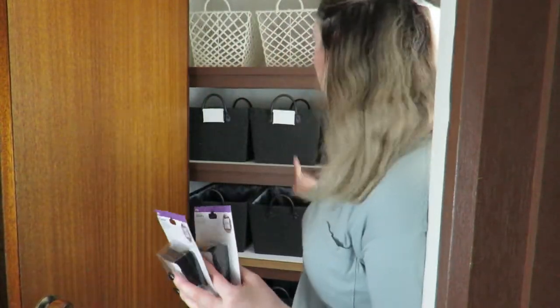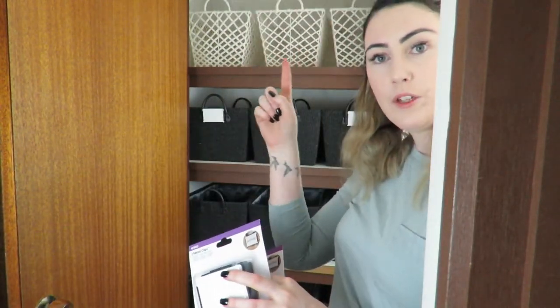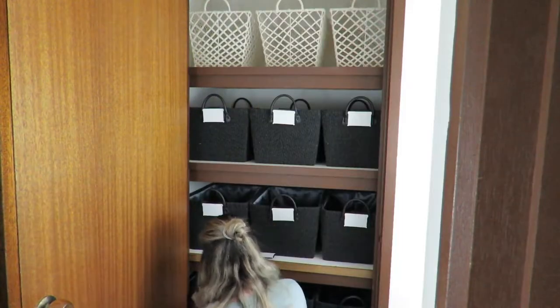All right, I have 2 more packets so I can put them on the rest of the black baskets, but I will need to buy more of these because I didn't plan for the fact that there was going to be more than just the black baskets. So I need to buy 2 more packets so that I can have some on the top and the 2 down the bottom as well. For now, I'm just going to label a couple because there's only a couple of baskets that I have plans for. The rest of them are just going to stay empty. So let's put these on.